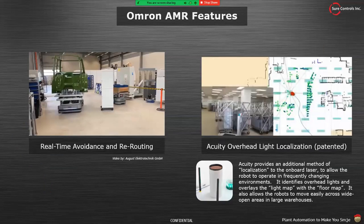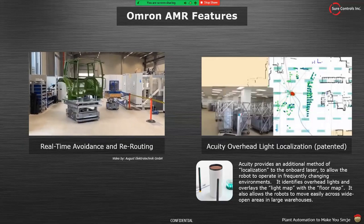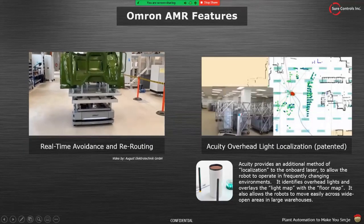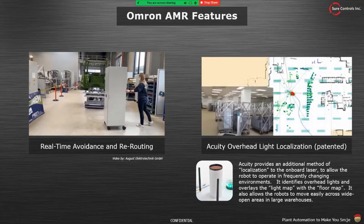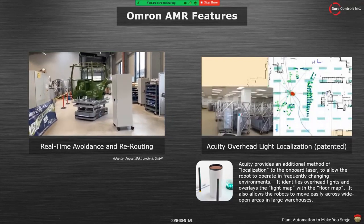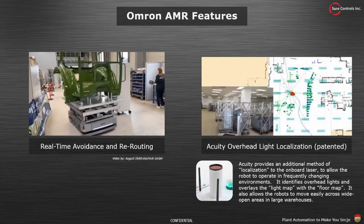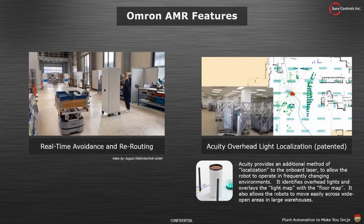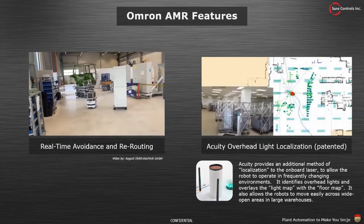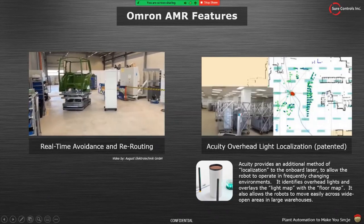Let's see that in action a little bit. This video shows the real-time avoidance and rerouting. Here's a couple different Omron robots. You've got the HD 1500, which is the big guy. When I say 1500, that's 1500 kilograms, and 2.2 pounds per kilogram, so that's definitely way over 3,000 pounds capacity. I like this. This gal puts a cart or shelving unit in the way, and it just goes right around it. It's a little tougher fit there with the big tractor body on the back, but you can see the other robots. There's the LD250, which is 250 kilograms, and an LD90, which is rated for 90 kilograms. That allows it to route around it.